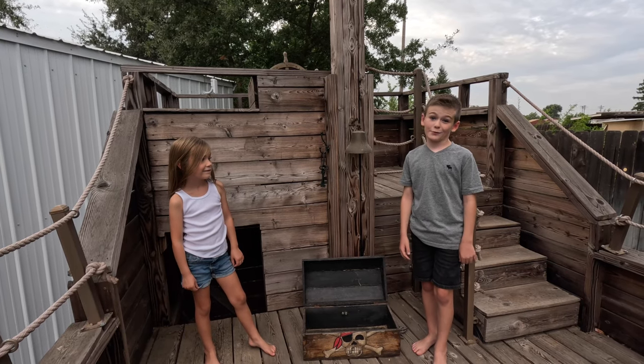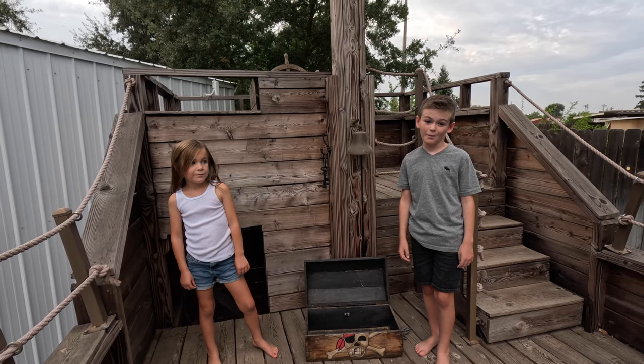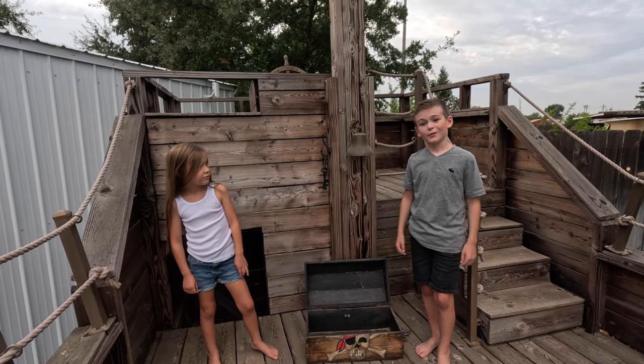Yeah. We're going to have to start feeding Sprocket a lot more if we want to be a dairy farmer when we grow up. Do you think he's out of food? Yep. Let's go feed him.